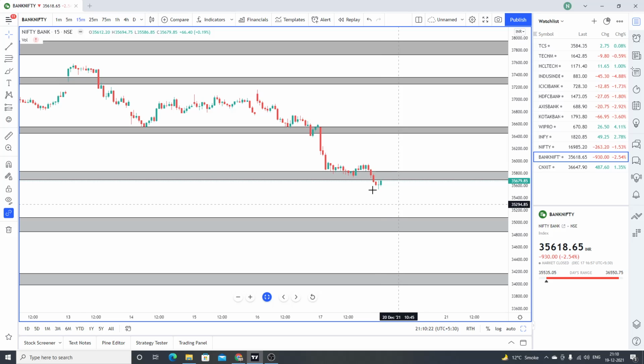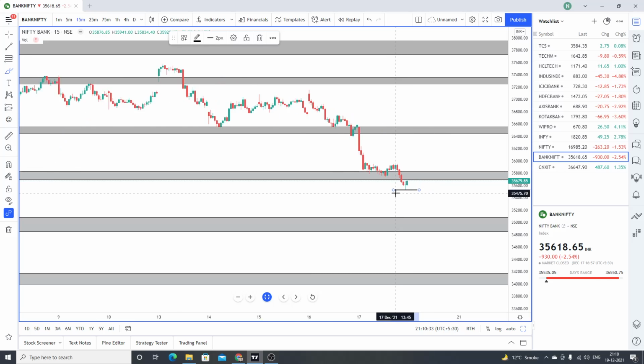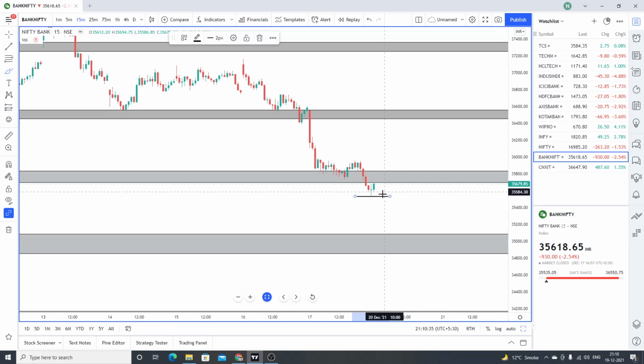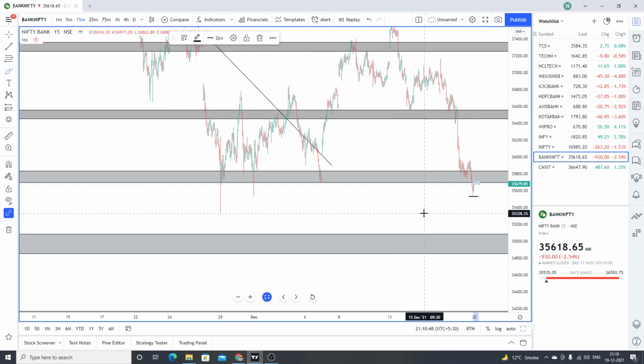Now in case of a flat opening, what we can plan is as soon as it is crossing 35,530, you don't even have to wait for 35,500. As soon as it is crossing 35,530, we can go short, and the stop loss is going to be the closing itself, 35,670, 35,680, and the first target is going to be around 35,300 and then 35,200.